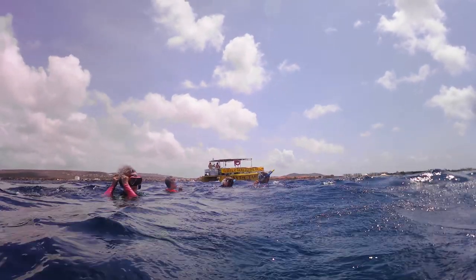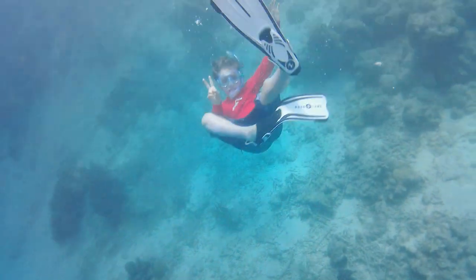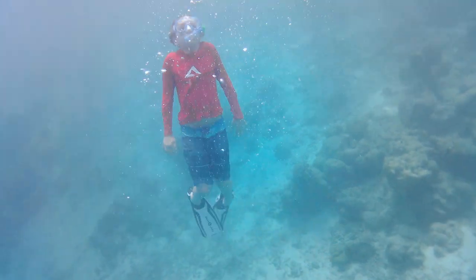This was a snorkeling excursion to Klein Bonaire. The water taxi dropped us off about an hour away from the pickup point, and we just drifted with the current. What a blast.